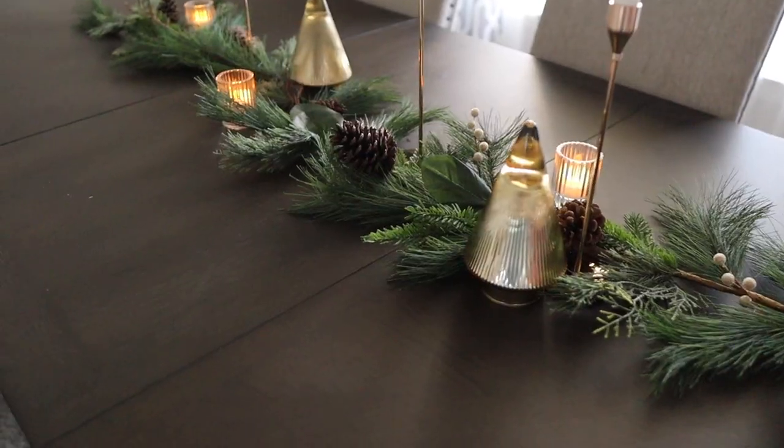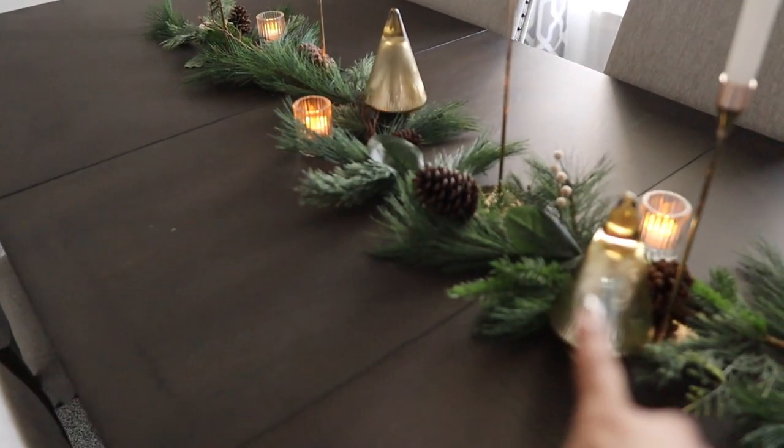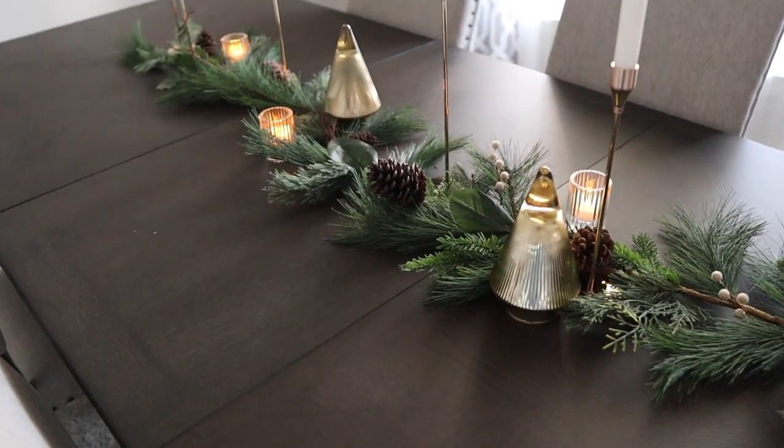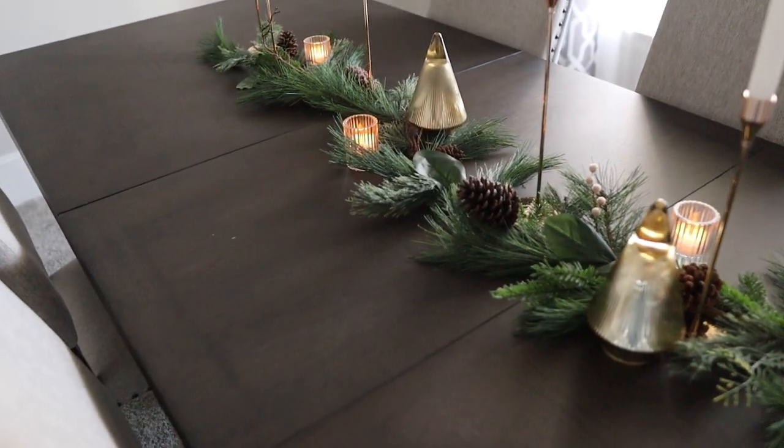They were only $10. And what I also liked is that they're open from the middle, so you can add one of these little battery operated candle lights. So I think that will look really pretty. So let me show you what they look like on my dining table. So this is what they look like. I only purchased two, but I think I need to go back and get a third one. That way it can just be equal because my table's kind of long. So I think three would be perfect, but I only picked up two.